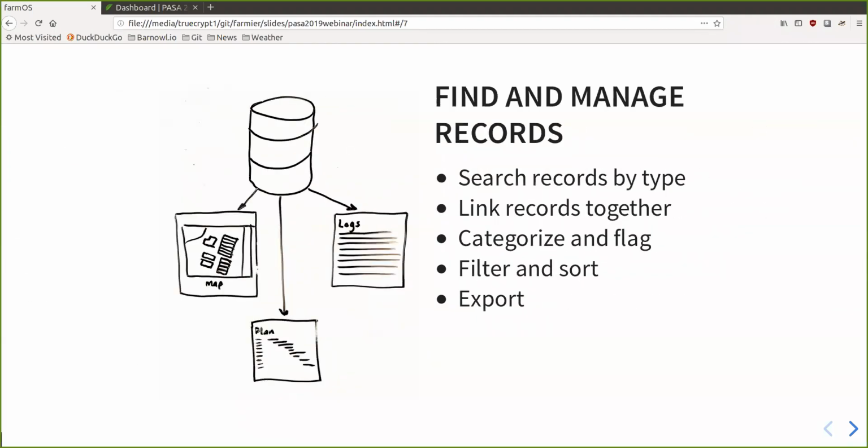So, from that, you also need the ability to find and manage those records. So getting them into the system is step one. Getting useful information out is step two. So the ability to search for things, linking them together in certain ways so that you can find them by jumping from one piece to the next. Categorization and flagging, filtering and sorting, and the ability to export data into a spreadsheet so that you can then do further processing on it if you want to outside of that.